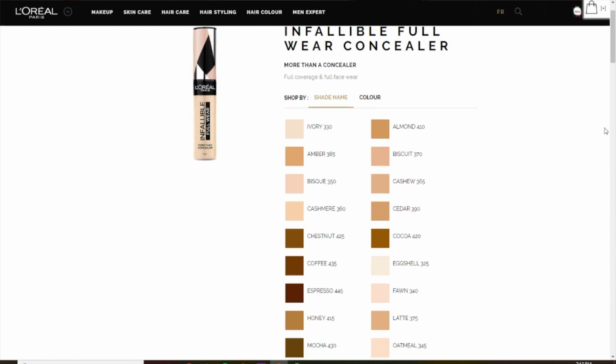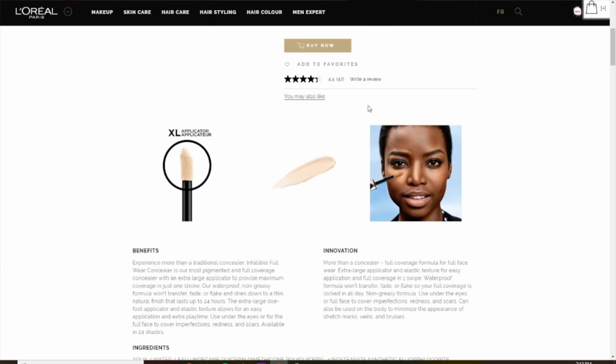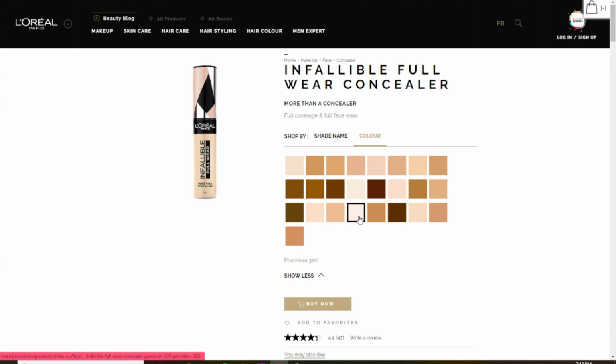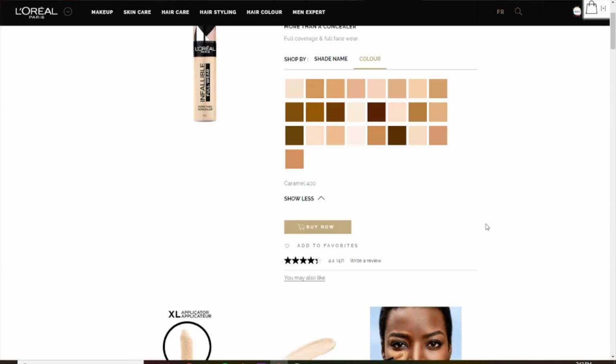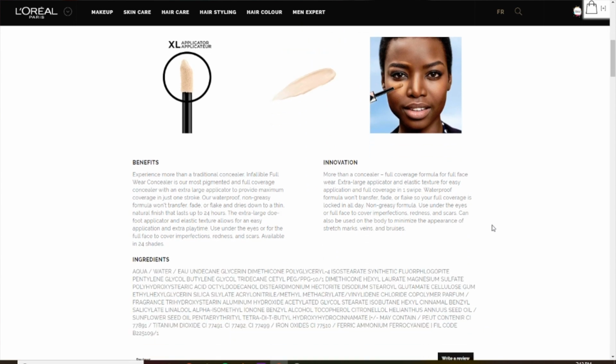It says L'Oreal Infallible Full Wear Concealer benefits. Experience more than a traditional concealer. Infallible Full Wear Concealer is our most pigmented and full coverage concealer with an extra large applicator to provide maximum coverage in just one stroke. Our waterproof, non-greasy formula won't transfer, fade, or flake and dries down to a thin, natural finish that lasts up to 24 hours. The extra large doe foot applicator and elastic texture allows for an easy application and extra playtime. Use under the eyes or for the full face to cover imperfections, redness, and scars.